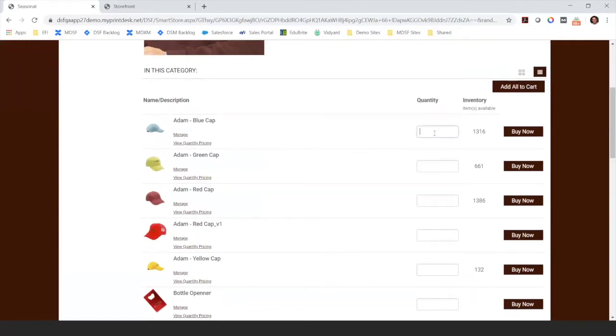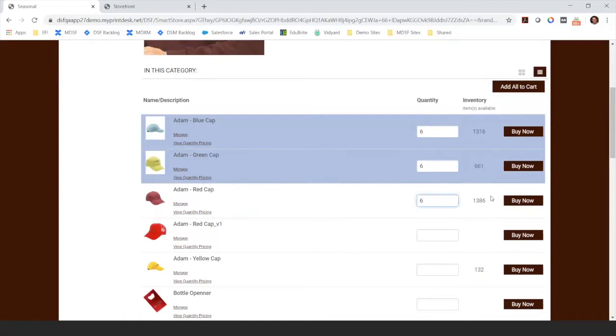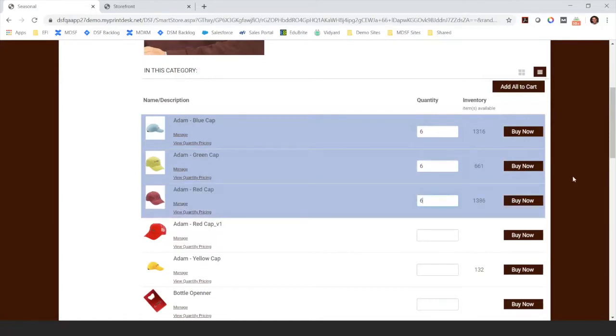So I'm going to come into this product view, and I'm going to simply select 6 caps from each of the 3 top products, and I'm going to add all of these to my cart.